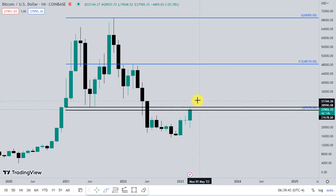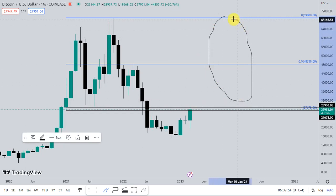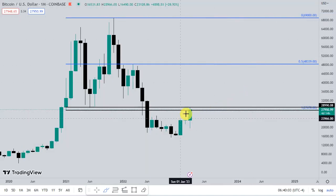And possibly I will look for the next monthly or weekly candle to also close bullish inside this range, and then we play this range from higher time frame. So we will target the mid range and then the high of the range, but till that time we are still bearish and we are in an important resistance area.